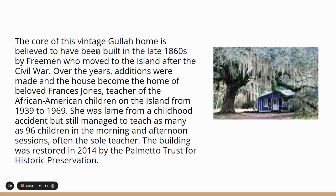You're going to see a lot of Gullah homes, just the style of them, and these beautiful oak trees that are usually right beside it to give shade. And this is the home of Frances Jones. She was a teacher on the island from 1939 to 1969. She taught around 96 children. She was the only teacher there.